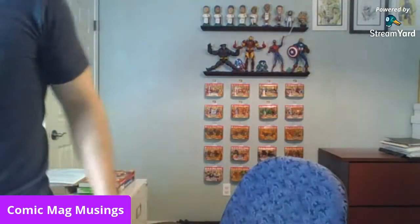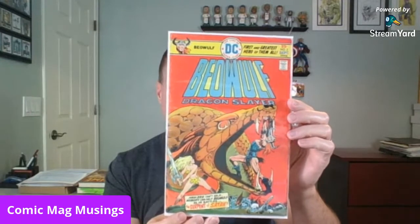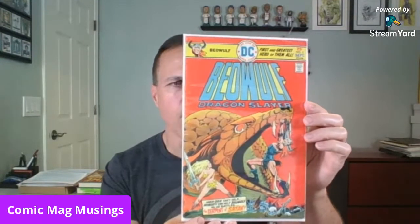So this is a 50-cent pickup. This is Beowulf Dragon Slayer number 3. Let me see if I can get the lighting a little bit better. There we go. Better, I think. This is from 1975, written by Michael Uslan, art and cover by Ricardo Villamonte. Great looking cover. The orange really pops on that guy.